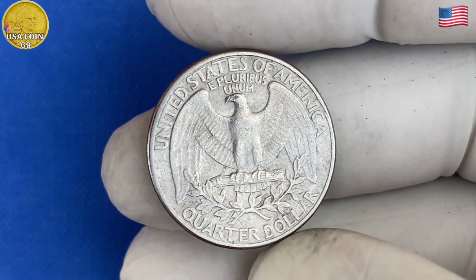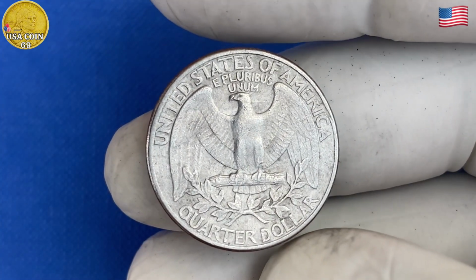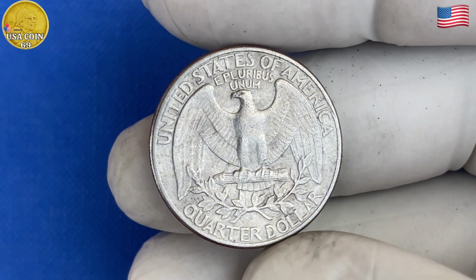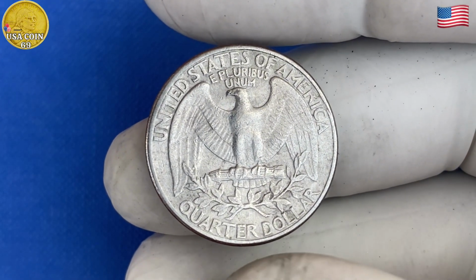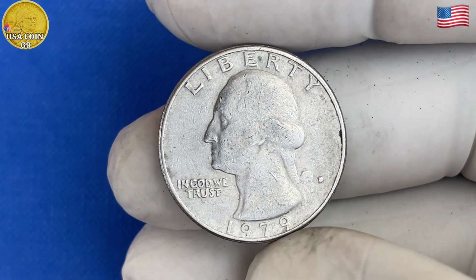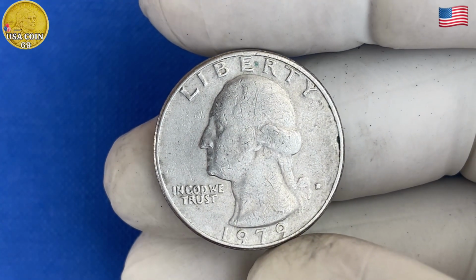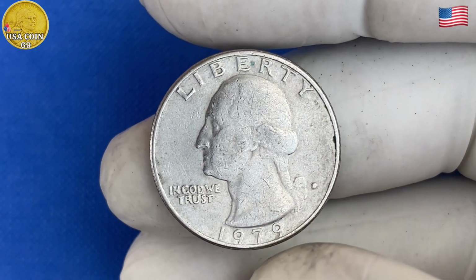Now, let's get to the exciting part. If you're wondering just how much a 1979 Washington quarter could actually be worth, the answer may surprise you. While most of the 1979 quarters are still worth just 25 cents, certain examples of the coin have sold for far more. Coins in exceptional condition or with rare minting errors have fetched high prices at auction, with some selling for as much as $73,000. Yes, you heard that right, $73,000 for a single coin.